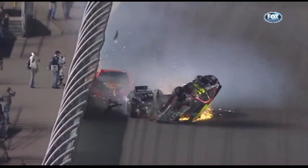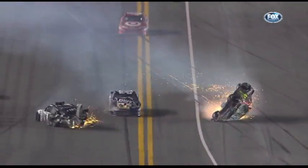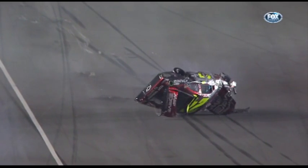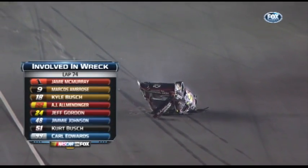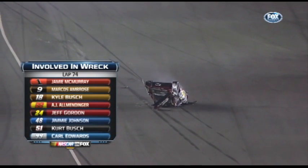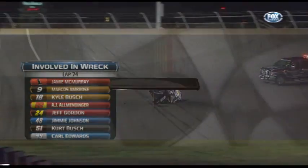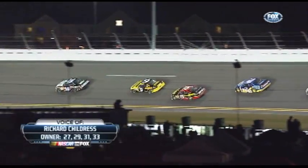And the type of bump drafting you used to be able to do at Daytona is problematic tonight. 4 big crashes. Feel so bad for Kurt Busch, second car of the weekend. There are the cars involved in the wreck, and we heard Richard Childress talking about what might lead up to something like this. Whole deal, as long as they let them push in the corners, they're going to wreck. It's going to cost everybody a ton of money.